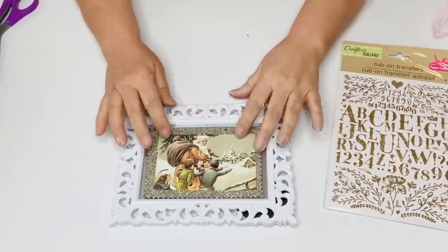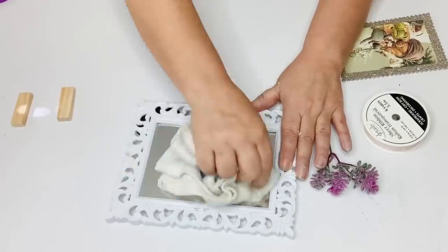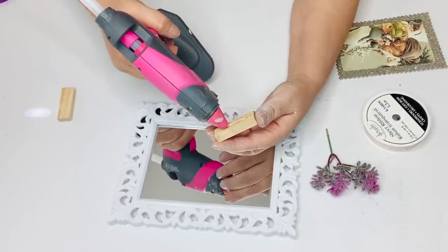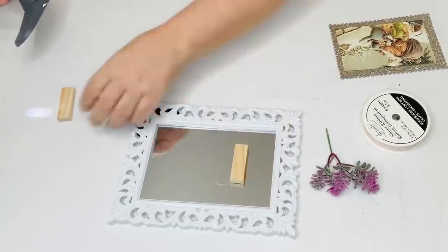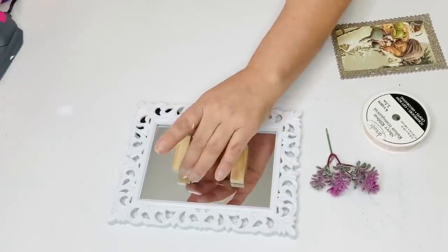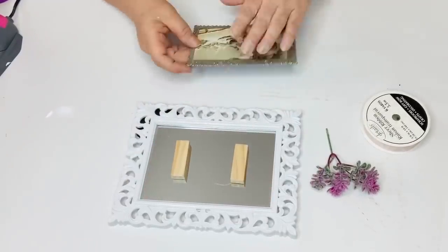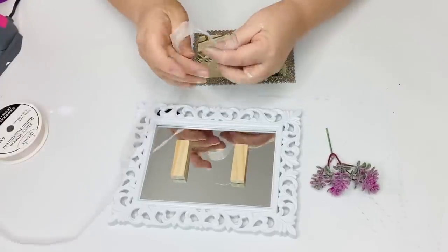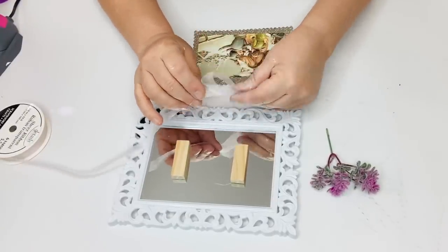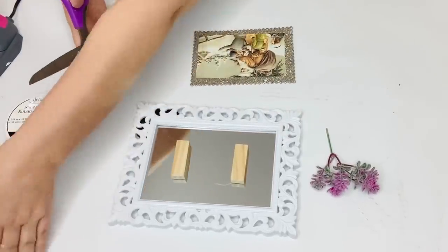So I took the ornament and I want to lift it up a little bit. So I'm going to take two Jenga blocks and glue those to the mirror, and then I'm going to glue the ornament on top of that, so it kind of sticks up and has some dimension. Now, because this is an ornament, it has the two holes at the top. So in order to cover those, I wanted to use some of this sheer ribbon from Dollar Tree and a couple of scrap pieces of florals from the Dollar Tree as well.